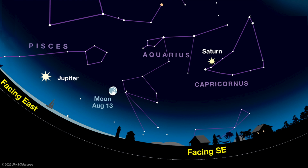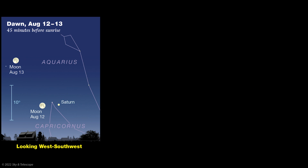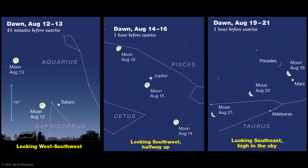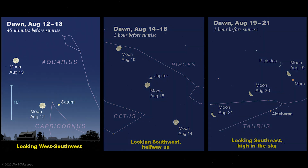Now, if you want a shortcut for finding these 3 planets, just keep track of the moon. It'll be close to Saturn on August 12th, near Jupiter on the 15th, and near Mars on the 19th. Easy peasy.